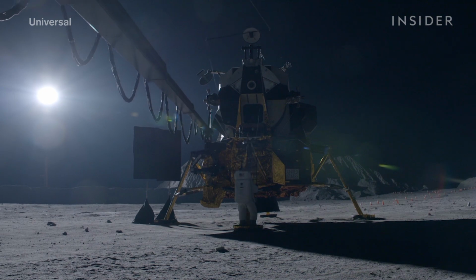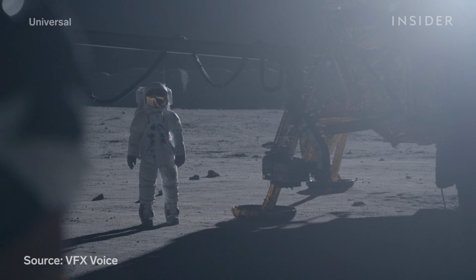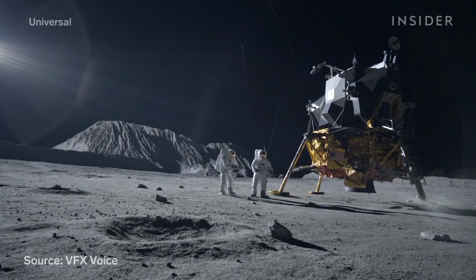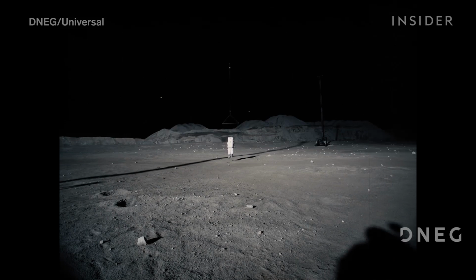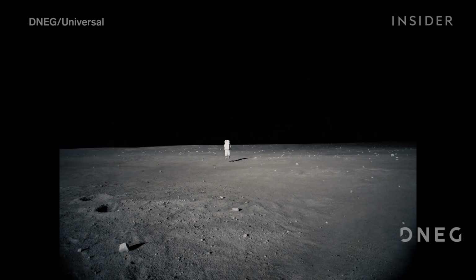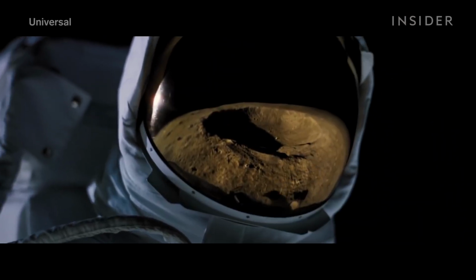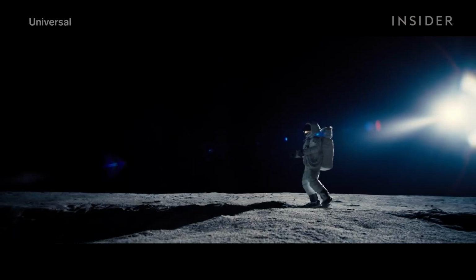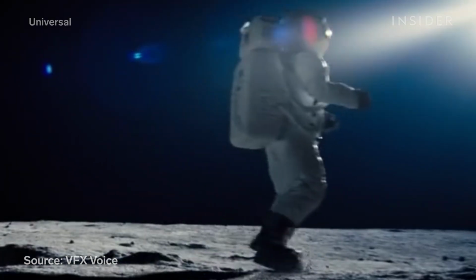Making the moon realistic took a lot of effort as well. Neil Armstrong's moonwalk was shot in a quarry at night that was manicured with gravel to replicate the moon's surface. Later, that footage was combined with real surface scans of the moon provided by NASA. It's the tiny details like this that really sold First Man. Look at this shot. The extra dust that clouds each footstep was added entirely with CG.